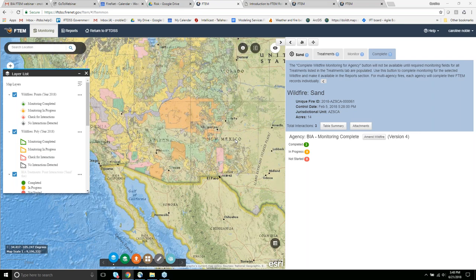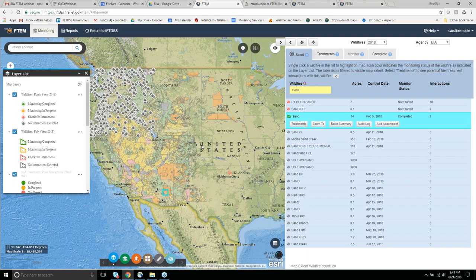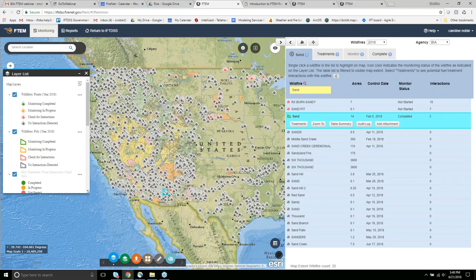Daniel asked, is there a way to add polygons of fires and interactions of WUI sites? I think he's asking, can you add polygons for fires and treatments to the system? In which case I answered that you can use the upload file to view, but not to add to the database. So Caroline, do you want to show the upload tool?